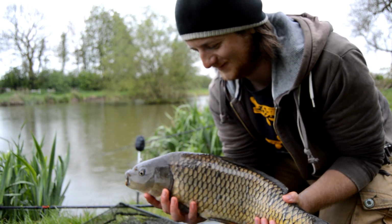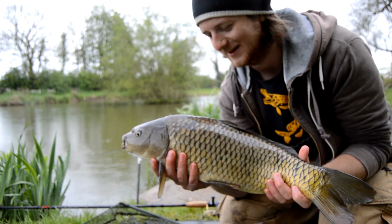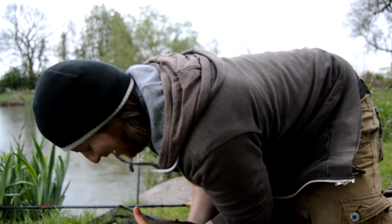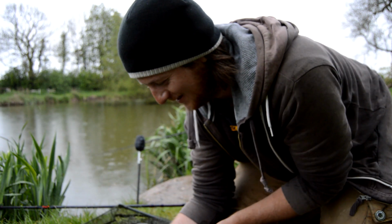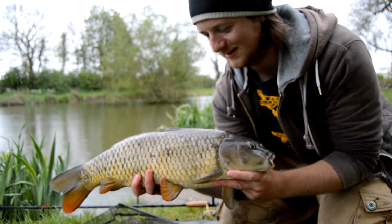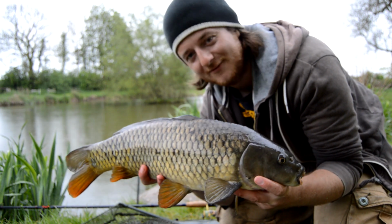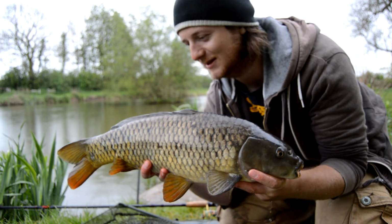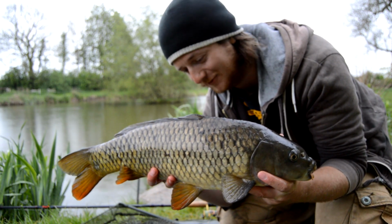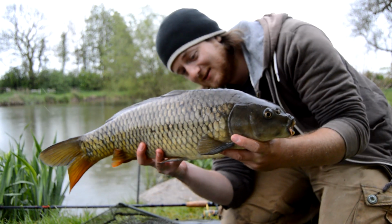Apparently there's a few bigger ones in this place, but they're in the other pond. There's allegedly... you don't got this mat down. There's allegedly a big giant one in here. But, apparently if someone catches it, they've got to put it in the big pond. But I don't think this is him. He did make a good account of himself. But that's a really nice looking fish, actually.